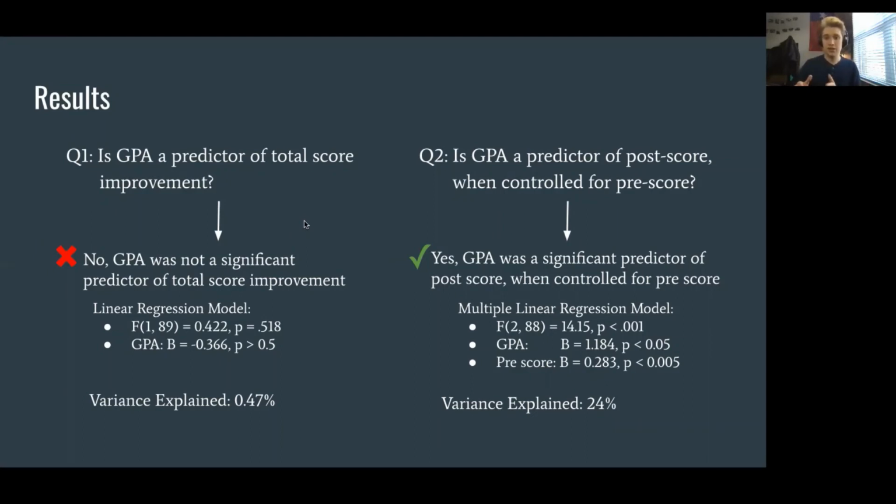The other modification of our research question was, is GPA a predictor of post-score when controlled for pre-score? This is a regression-based model, and based on this model, we found that GPA was a significant predictor for post-score when controlled for pre-score. You can see the results for a multiple linear regression model here on the right. Note that all of our p-values are below typical significance thresholds. Furthermore, this model explained 24% of the variance in our data, which is significantly higher than the variance explained by our gain-based model.